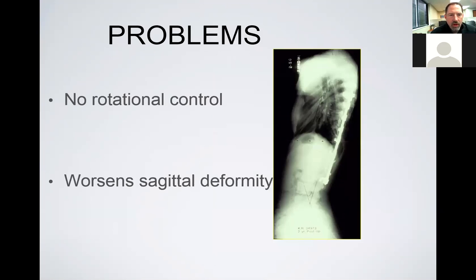And as that came along, the problem was that a single rod did not offer any rotational control. The spine could still twist around that rod, and it worsened your sagittal deformity. If you look at this x-ray here, this is definitely not what you want to see from your spine. This lateral view of the spine is straight, flat. That is not what you want to see. And so that long term is going to put a lot of stress on the unfused segments below that rod.